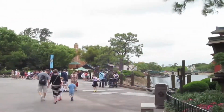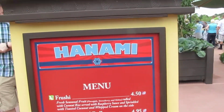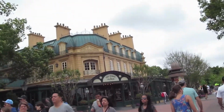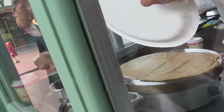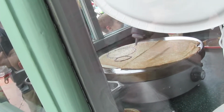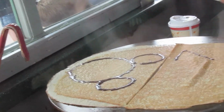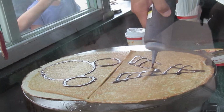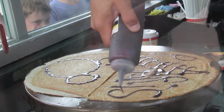This is Japan. Japan. We made a Mickey one. Paris.